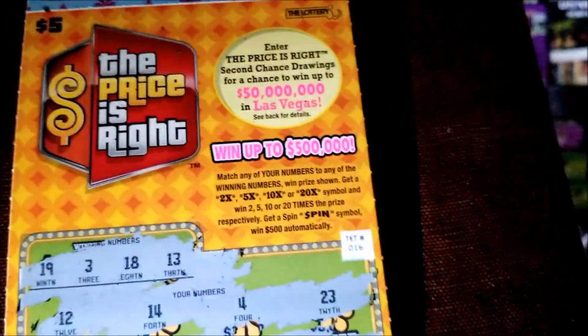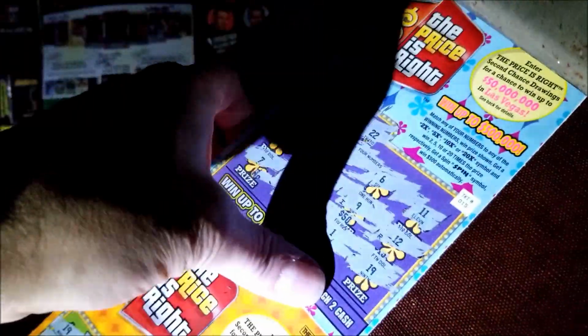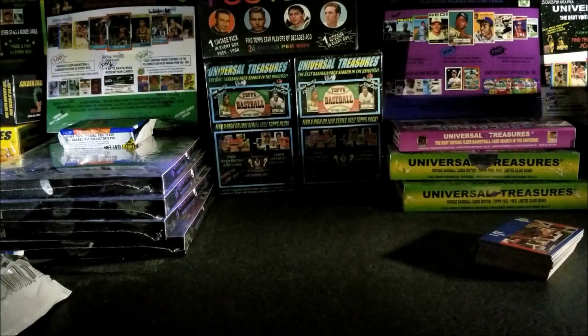Wow, okay, so out of 10 tickets, 2 winners. That's probably just about the odds. So out of $50 in tickets, I won back 10. Not the greatest, but hey guys, what are you gonna do? That's scratching tickets for you, right?